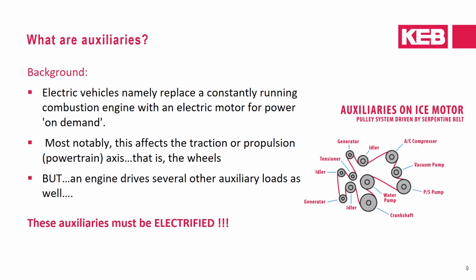But the combustion engine also plays another role. It drives a serpentine belt, which mechanically powers a number of smaller secondary or auxiliary loads. These auxiliary loads in consumer automotive vehicles are recognizably the power steering pump, AC compressor, and water coolant pump. And for commercial vehicles, there are many other additional auxiliary types. So, without a constantly running engine to power these loads when needed, there's the opportunity to electrify them by powering them with electric motors as well.